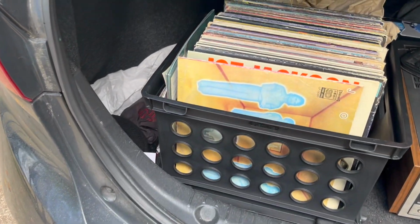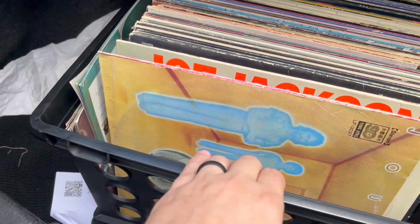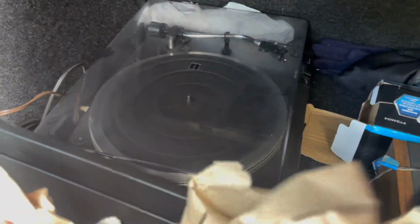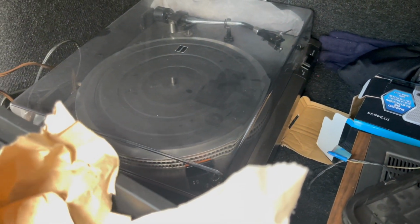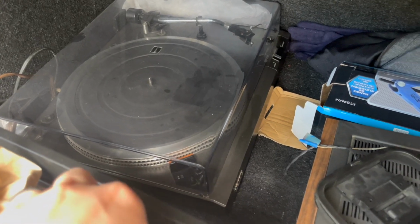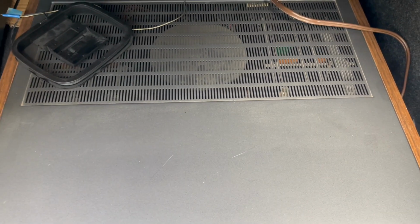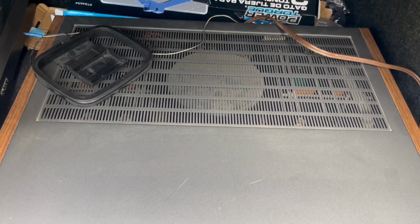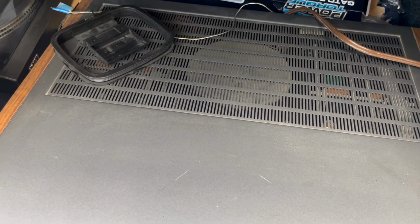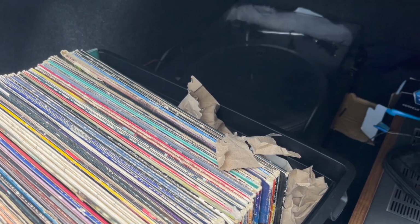Okay, I just got home. Let me pop the trunk and show you what I got. Okay, well, this is actually just a giant box of records. And there's the turntable back there. Oh man, look how messy my trunk is. All right, so I was able to get the turntable. This is a gigantic receiver that I'm going to save as a surprise if it doesn't break my back getting it out of here. But stay tuned later for another video on that. So let me get these records out and then I'll show you this turntable.